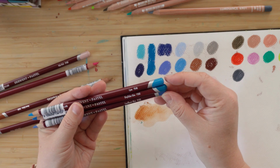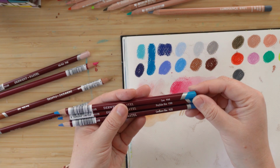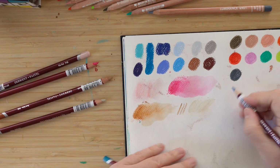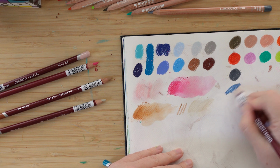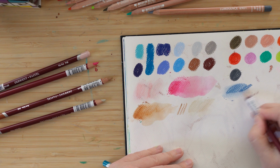All right, and then I got three blues. So they kind of look all very similar here. I'm hoping that they aren't super similar, but this was Cornflower Blue, which is really lovely. It's like the perfect muted blue. That's really nice.